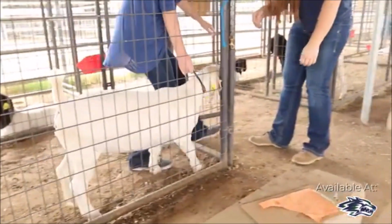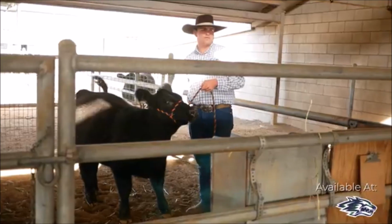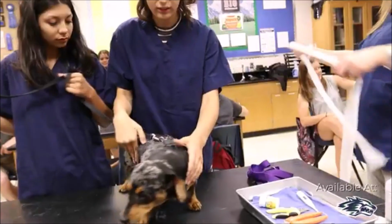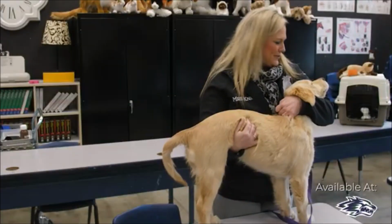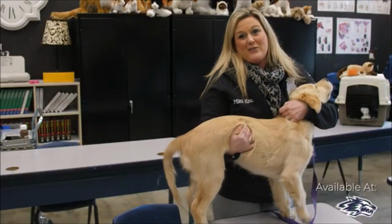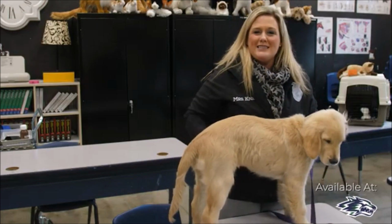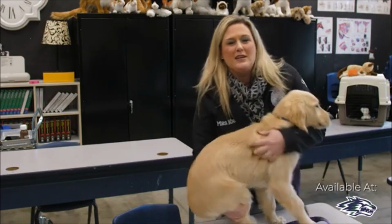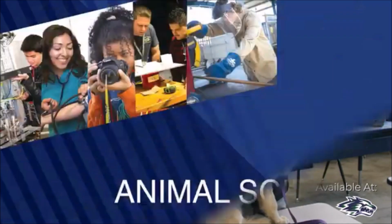An ideal candidate for this pathway would be somebody who is interested in animals and is interested in hands-on work. This is a very physically demanding type of pathway. When you're handling large animals and even small animals as small as a dog, they can be very difficult to handle and restrain. So you have to have some physical strength, and you've got to be able to commit to what you're doing and not be afraid of getting dirty. You also want to be strong in sciences and math because both of those are key components to what we would do in this industry.